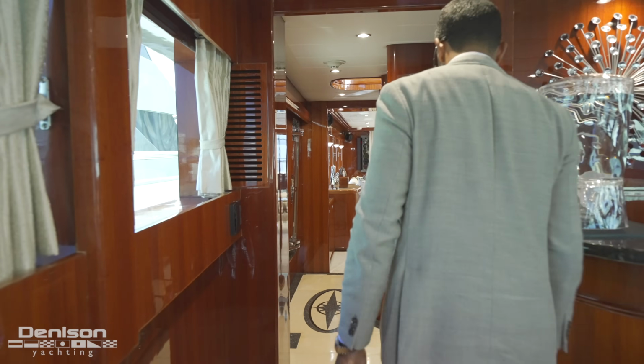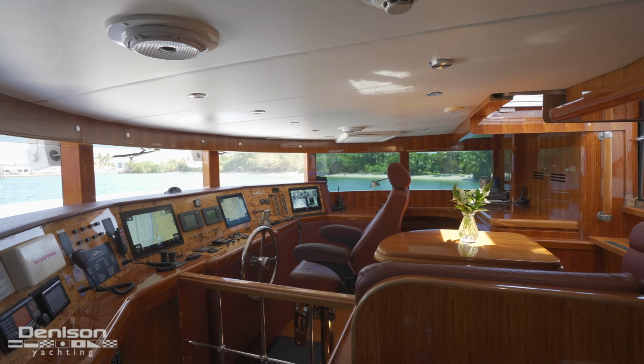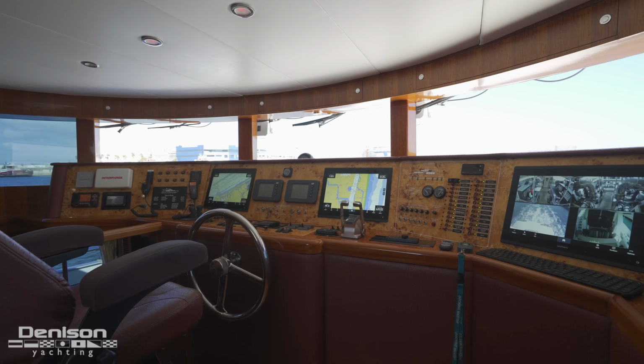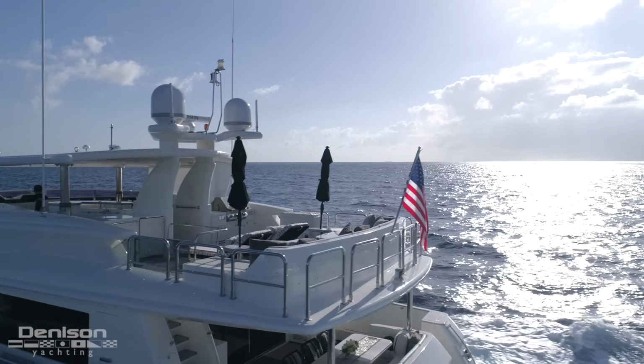The last space we have to show you on today's walkthrough is the Wheelhouse, the most underrated, but yet the most functional. Brand new radar domes, all new MFDs, autopilot systems, AV systems throughout the boat, satellite internet. Just standing in this Wheelhouse, you get a true feel of what this boat is all about. It's, to me, the soul of this boat, how the exterior and the interior blends right in this space through these windows.